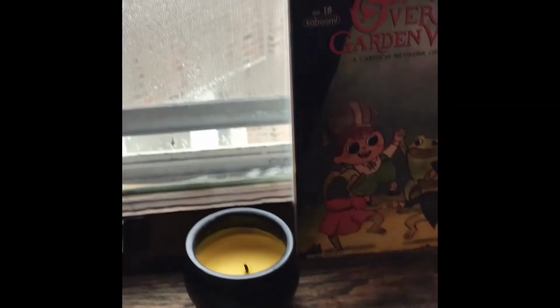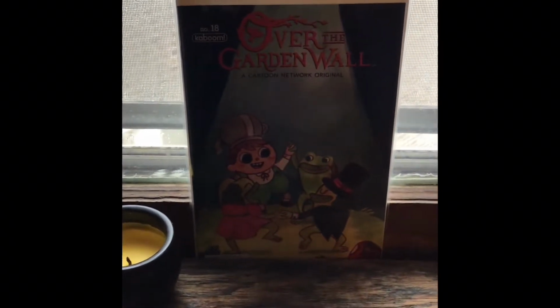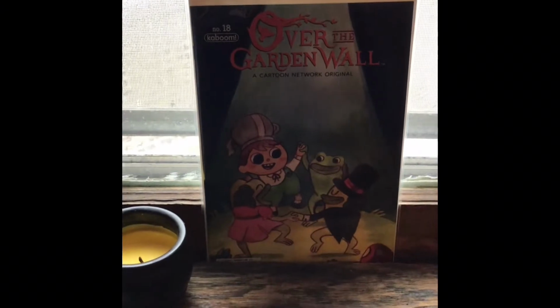But I matched this one more on the shape of the cauldron and the fact that it smells very sweet to my Over the Garden Wall comic. And last year for Halloween, when I lit this candle, I was watching Over the Garden Wall because it's so sweet and cozy, and it's another Halloween vibes show.